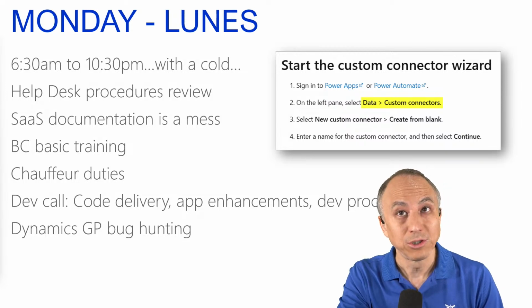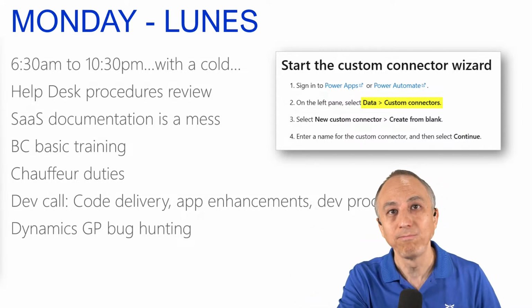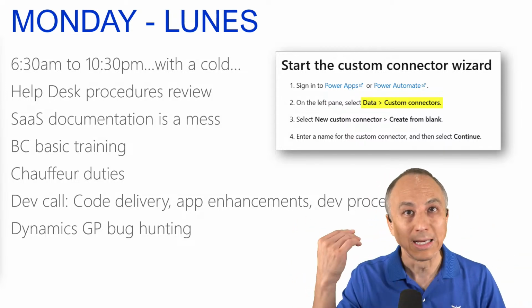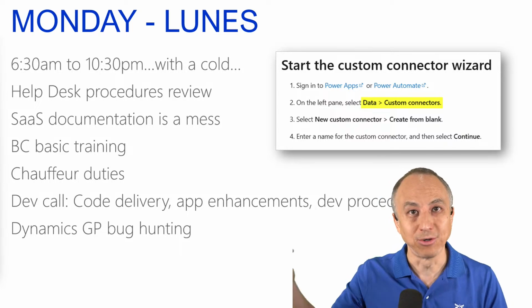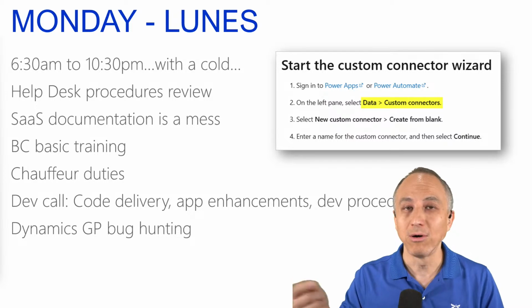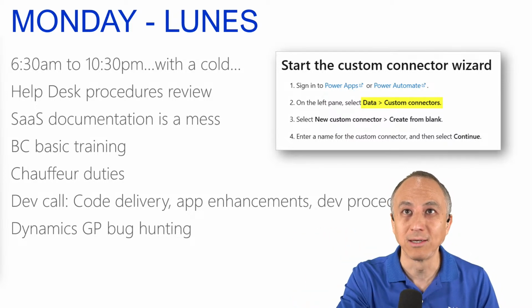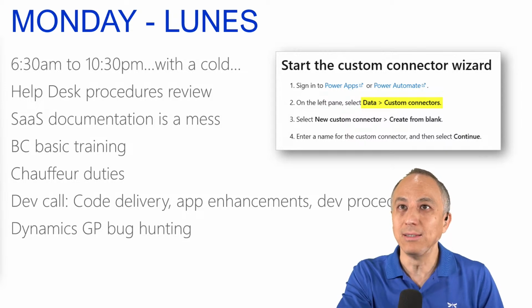I then had chauffeur duties because it is finals week at my kids' high school. So I got to take them to school. I got to pick one up. Then I had to drop one off, go right back, pick up the other one, drop her off, drop off the friend, drop them to work. It was fun. I'm just like a local Uber to the high school.